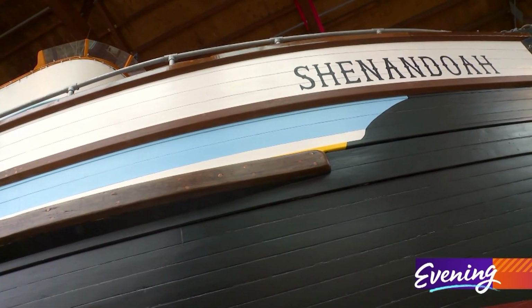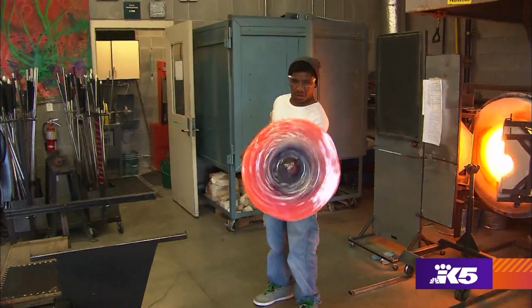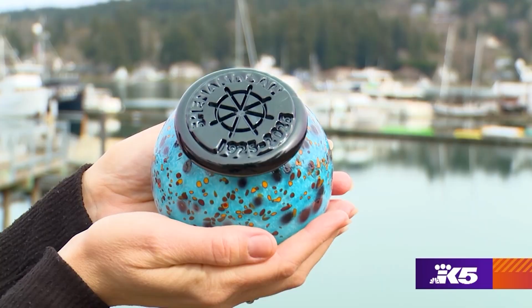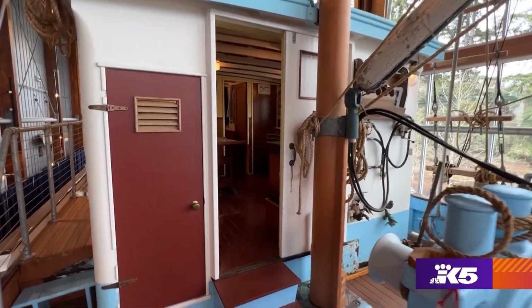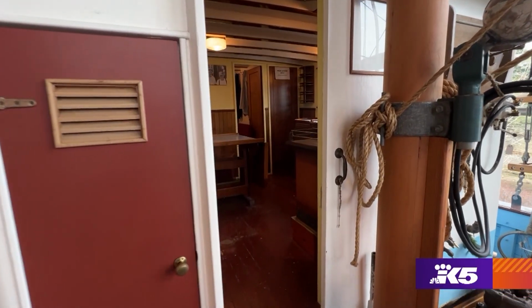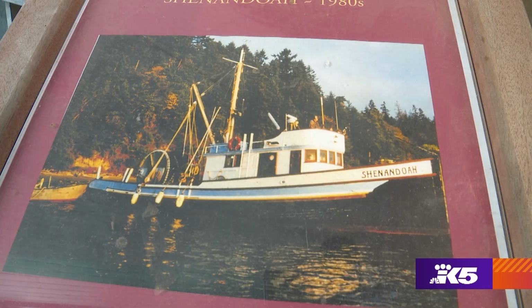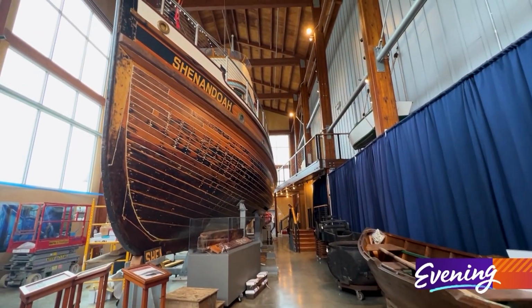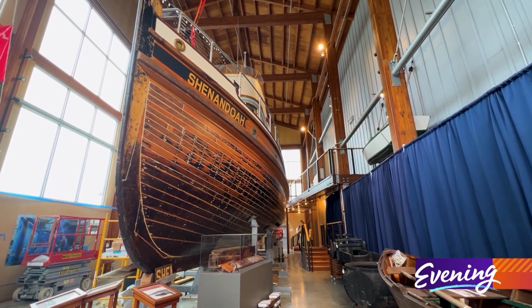And to mark the occasion, the museum teamed up with Hilltop Heritage Middle School to make floats that replicate the Shenandoah's distinctive blue color. Each fishing boat has its own color scheme, right? And a lot of that's to be able to recognize them out on the water. But Shenandoah has always had this kind of distinctive light blue. The Shenandoah you'll always be able to find at the museum.